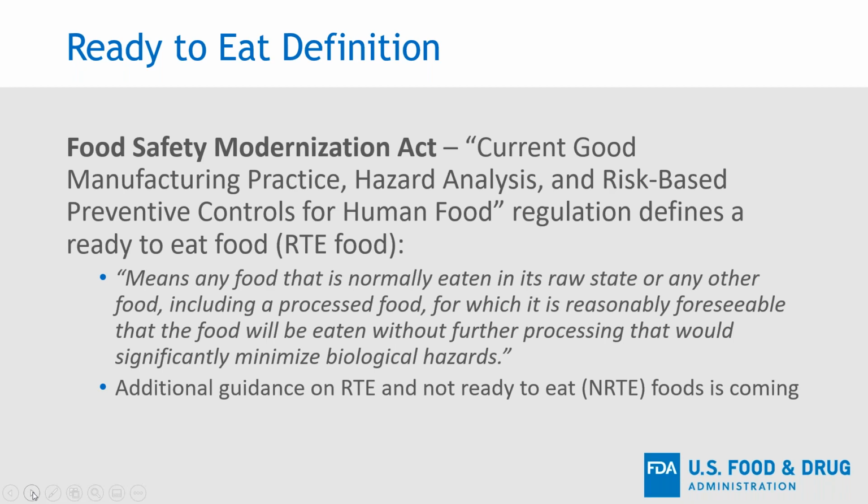The regulation defines ready-to-eat as any food that is normally eaten in its raw state or any other food, including a processed food, for which it is reasonably foreseeable that the food will be eaten without further processing that would significantly minimize biological hazards. Now, you can probably guess that while this definition may appear on its surface to be relatively cut and dry, it is not as simple as that. We are working on additional guidance related to ready to eat and not ready to eat. We are hopeful that this guidance, once issued, will assist the industry and consumers in defining what foods may be considered ready to eat and what foods may fall outside that definition.